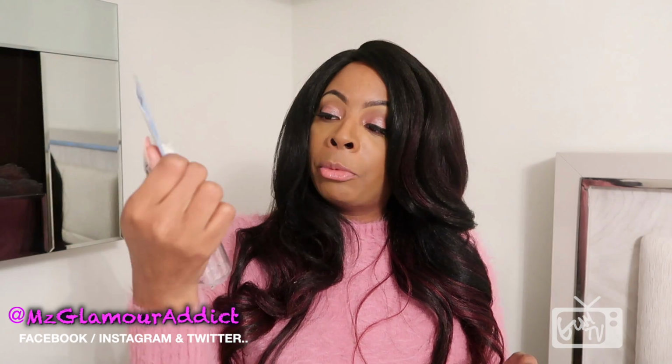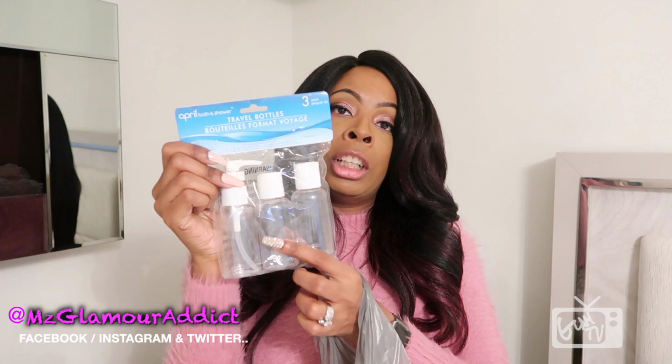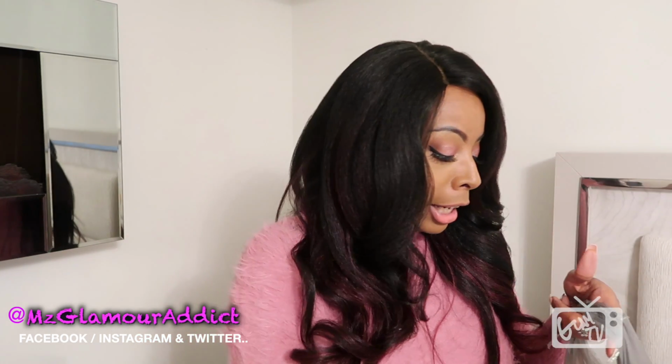Okay, travel essentials. You already know I always pick up these bottles right here when I'm traveling. These are TSA friendly. They have saved me a ton. Okay, I put my little products in here, either my lotions, my shampoos, or my shower gels. I like to use that.